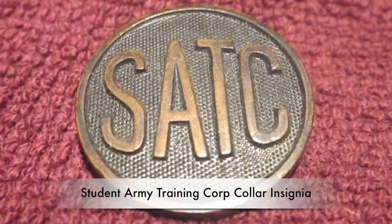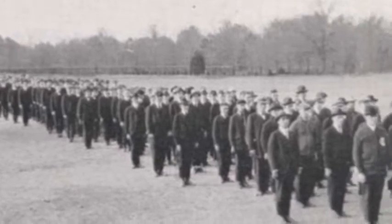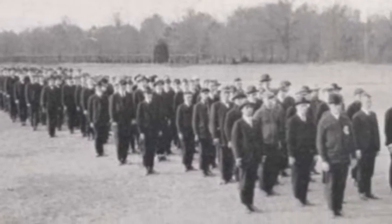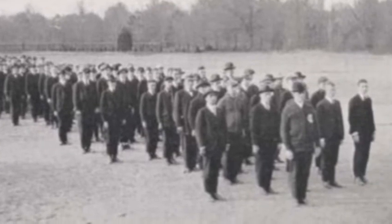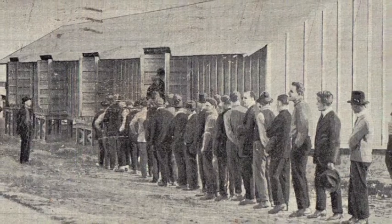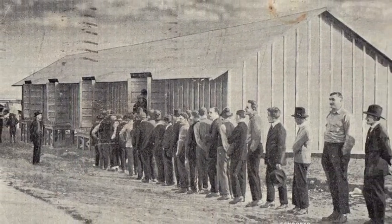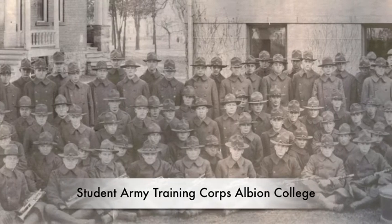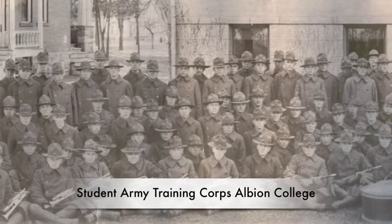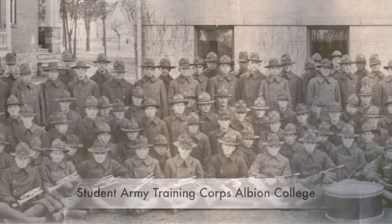The primary purpose of the Student Army Training Corps is to utilize the executive and teaching personnel and the physical equipment of the educational institutions to assist in the training of our new armies. These facilities will be especially useful for the training of officer candidates and technical experts of all kinds to meet the needs of the service. This training is conducted in over 600 colleges, universities, professional, technical, and trade schools of the country.